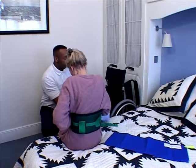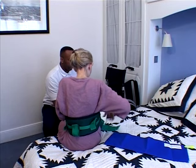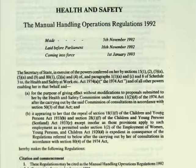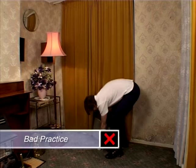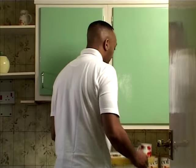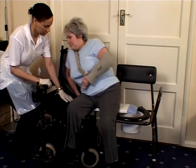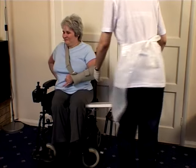This video will help you understand how to reduce the risk of back and other injuries by describing your rights and responsibilities under health and safety law, showing how you use and misuse your back at work, introducing the efficient moving principles and good posture, and demonstrating how you can safely assist service users to move with and without special equipment.